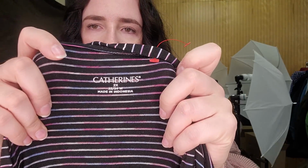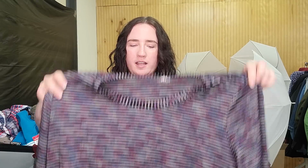Okay, this is another good plus size brand to be on the lookout for. It is Catherine's. With Catherine's, I try to stick to something more substantial, or in other words, I'll make sure that there's a couple factors there that are desirable before I'll pick it up, because otherwise it can sit.